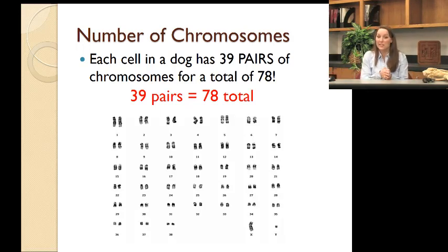Okay, so in each cell of the dog, all the cells, there are 39 pairs of chromosomes, which makes a total of 78. On this slide, you can see there's something called a karyotype. That is just showing how many chromosomes there are in the dog's cell. And this is an actual picture of the chromosomes. They have a microscope that's very, very strong, and it can see all the way to the level of a chromosome, which is smaller than a cell, smaller than a nucleus. As you can see, there are the numbers 1 through 39, and there are two little chromosomes under each one, and those are pairs, and so they have the exact same information. So basically there's a backup for every chromosome. So there's 78 total.